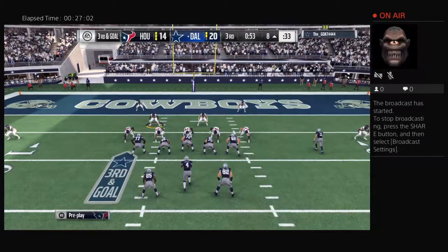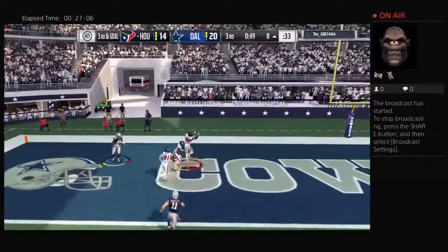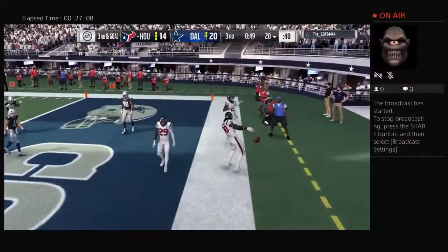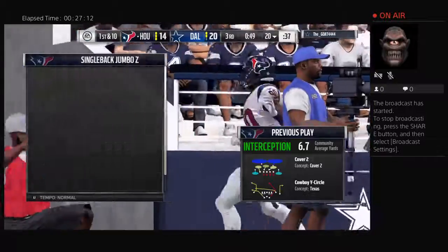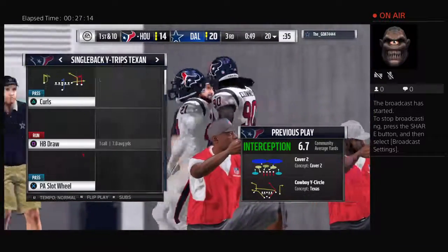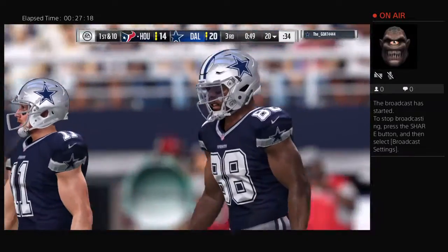Here we go! Prescott on third and goal. Oh, a ball batted in the air, and now it's intercepted. A great read, and it's picked off. Now we take a glance at the offense as they work their way back out for their first possession of the second half.